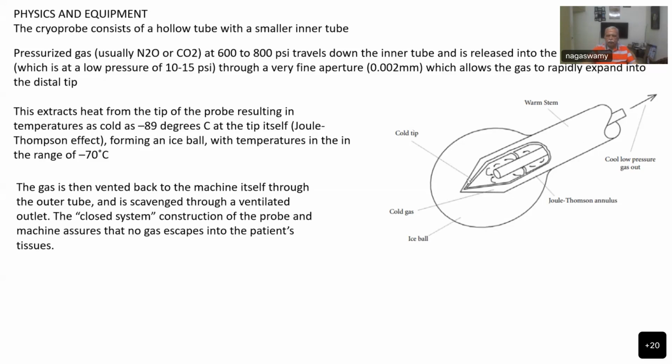So because this is a closed tip and the point of this opening is here, this layer has been cut, the outer tube has been cut to explain how this is working. So imagine the whole thing is closed and there is an inner tube through which the highly pressurized gas is coming, and there will be a drop in temperature, and this ice ball will form here, and whatever gas is remaining will go back through the outer tube back to the machine.